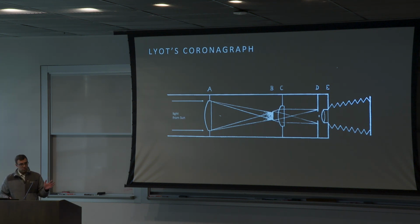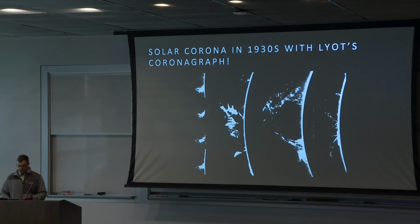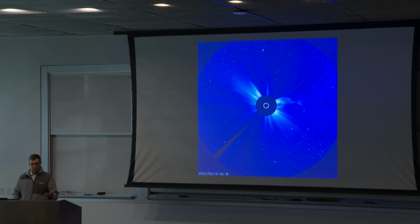So coronagraphy is a tool. It's a tool to create images in a high contrast scene when you're interested in a faint object. And Bernard Lyot did that very successfully. Behind his coronagraph, he put spectrographs, he put polarimeters, so he could study his favorite astronomical object, which is the solar corona. And those are pictures of the solar corona and coronal mass ejections that Bernard Lyot took himself in the 1930s. Solar coronagraphs are extremely useful.